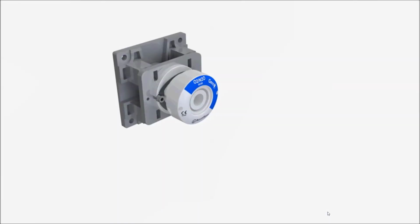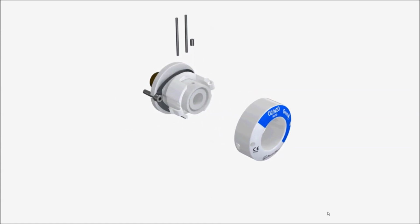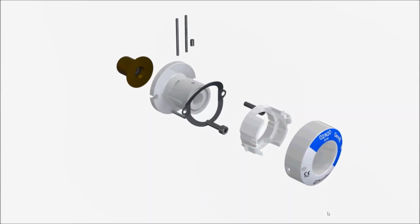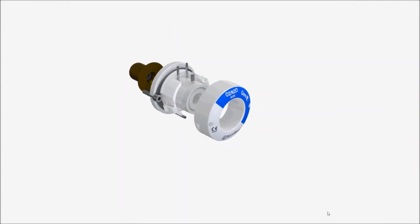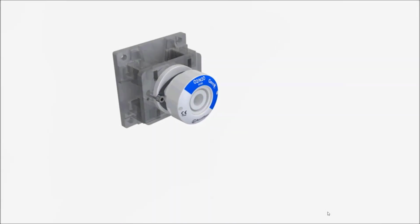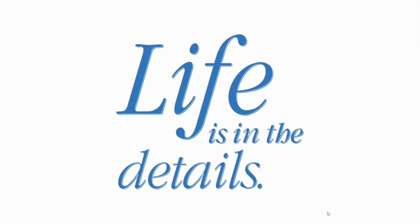Additionally, Beacon Medeus have kept the class-leading internal check valve and first fix assembly from the current model, meaning backwards compatibility. Mark III and Mark IV outlets can be upgraded to Gem Shield in the field. Please contact your sales representative or service technician for more details.